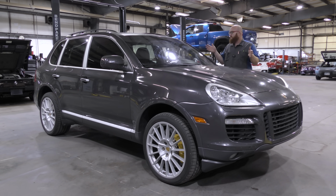It's not a standard Cayenne. It is the Turbo S model, and it even has ceramic brakes on it. The carbon ceramic rotors. Everything on this is more expensive even than a normal Cayenne. And some of the parts are really hard to find. We'll take a look around this, and then we're going to dive into why it's 13 grand and how most of it is just the parts.